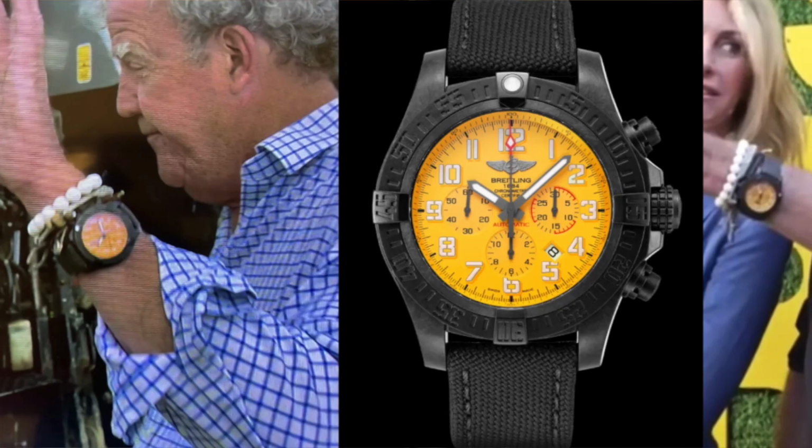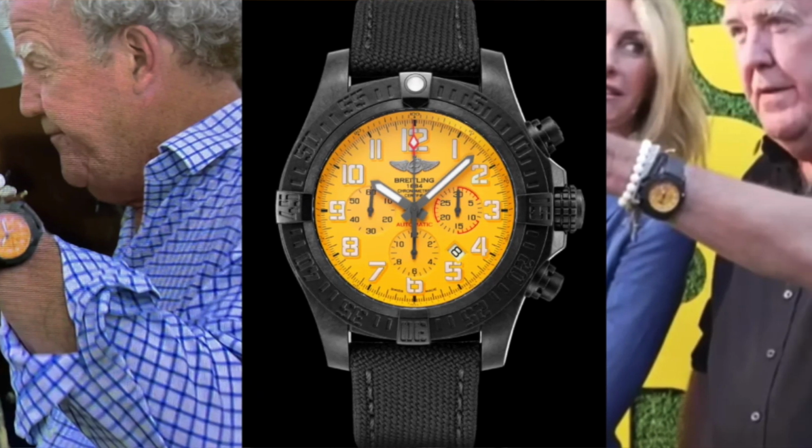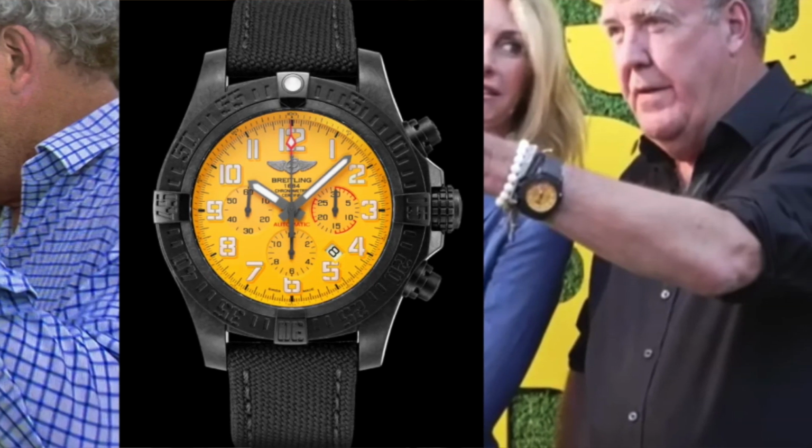In his latest series of the brilliant Clarkson's Farm, Jeremy wears a Breitling Avenger Hurricane in PVD Black Stealth. It's an automatic chronograph with a 45mm dial and a black rubber strap.